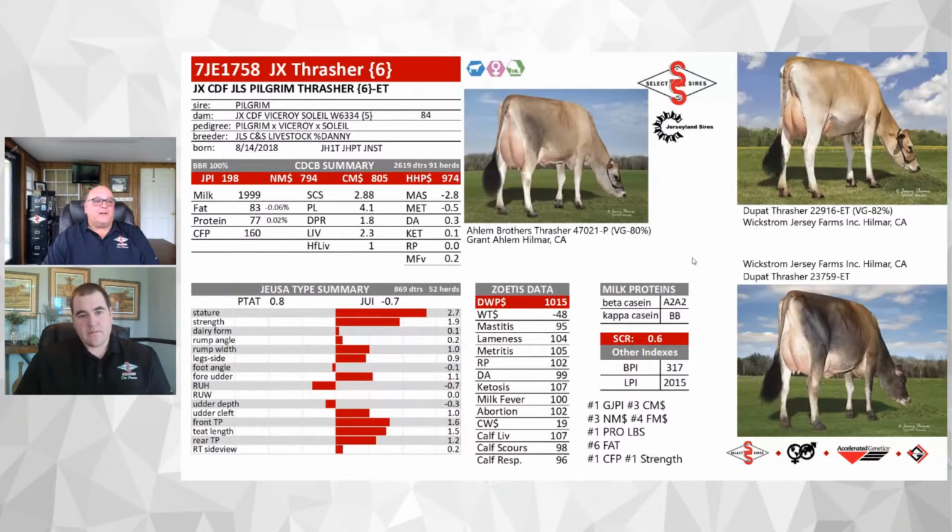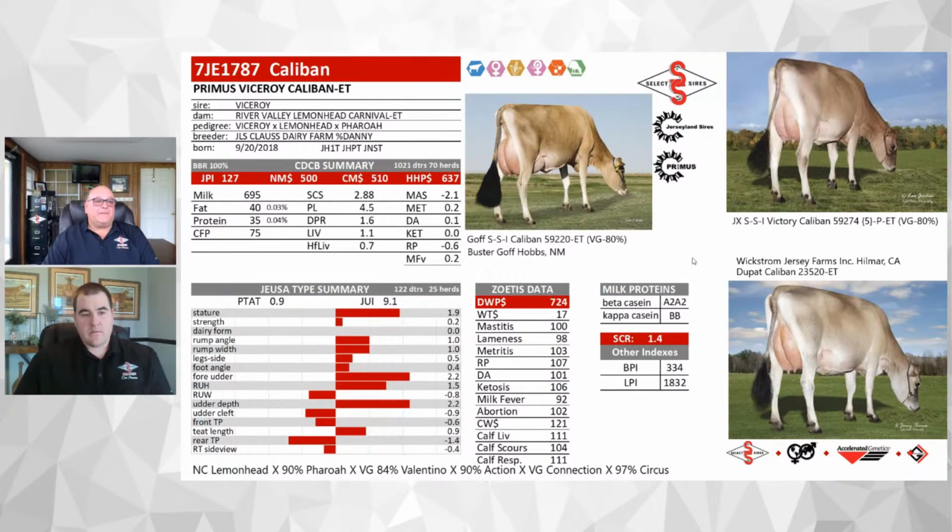The next bull I'm going to talk about is a graduate from December, 7J 1787, and he had a great day. Caliban. Caliban doesn't need an introduction. He's been selling from the time he was a young sire. He's the HR Viceroy son, back to circus. Not quite as high as some of the ones that graduated this time, but a bull that just makes the balanced right kind, Mark. He jumped up. He was the number 3 increase bull for JPI in the breed this time. He's up to 127 JPI.